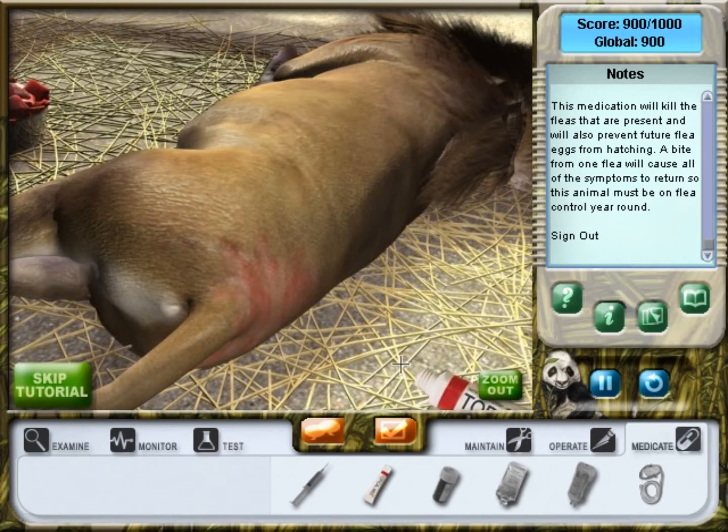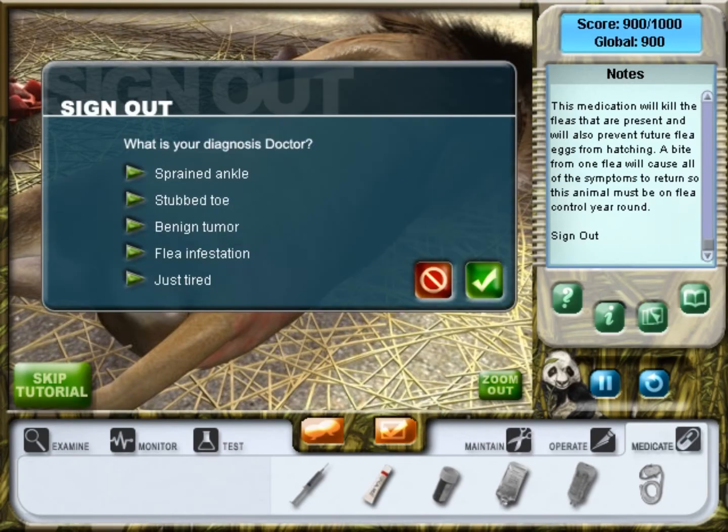After examining and treating your patient, sign out. Click the orange button with the check mark. Now you'll get the opportunity to pick up your patient's diagnosis from the list that appears. Your score will reach the maximum 1,000 points if you choose the correct diagnosis. Select the fourth one in the list and click the check.